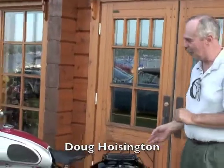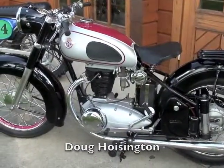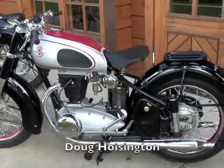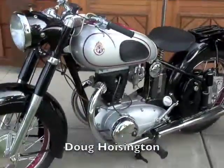What we're looking at here is a 1952 Horex. German motorcycle, single cylinder, 350 cc's. And owned by? This is owned by Chuck Sinatra. Now, when he got this, what kind of condition was it in?